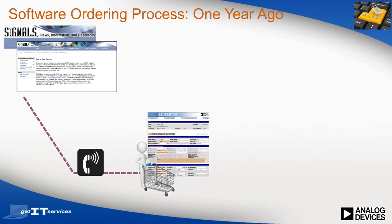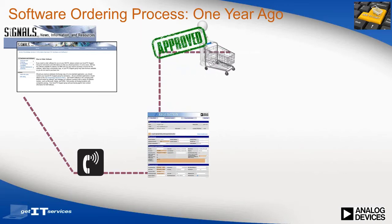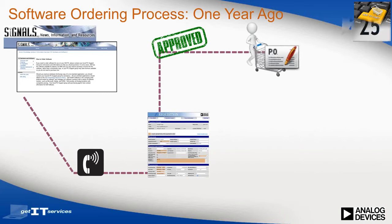Entering orders on this system is tedious, as there are many fields that end users are not familiar with, but are required for an order to be successful. After completing the form, the order goes through the normal approval mechanism, and eventually a purchase order is created. The employee still needed to obtain the actual software after an order was placed. The process was not streamlined.